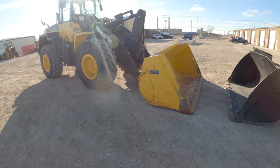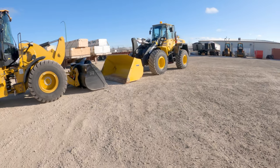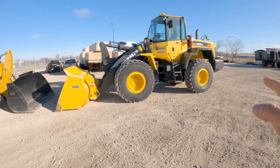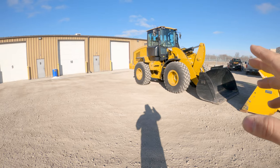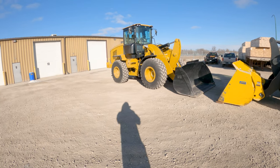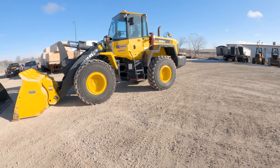Now if you look at size wise, this is a 926L. We pulled the badges off because we don't like stickers on our equipment. This one is a rental. This is a W320. This machine's about 34,000 pounds roughly. This machine is about 28.5, just a hair under 29,000 pounds. Horsepower wise, it's about 168, 170 horsepower. This is, I believe, 185. So this is a larger machine, even though it looks about the same size.